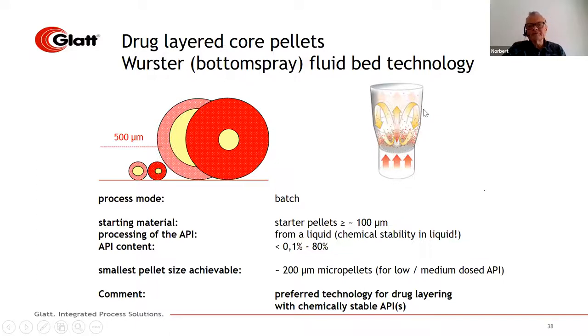This one is characterized by a very controlled airflow and by a very controlled particle flow. Every time every single particle passes the spray nozzle, it gets a number of droplets on top. And stepwise, we can apply the drug layer. For this purpose, starter beads of 100 micrometers, this would be the smallest one, or larger ones can be used. The technology works very well with the tiny starter beads, and working very well means we have no losses. We can apply all the drug layer on top of the starter beads.